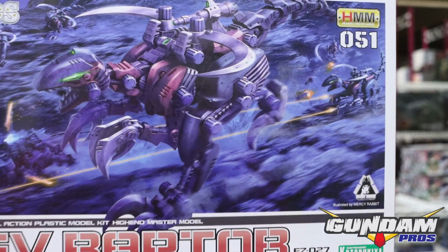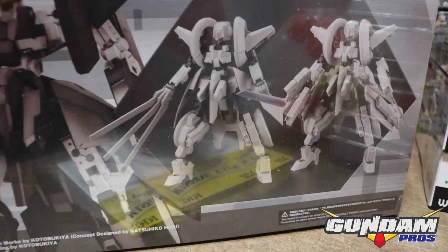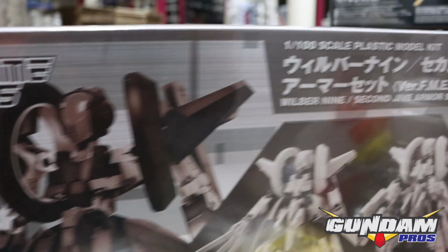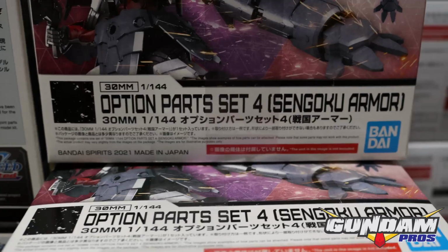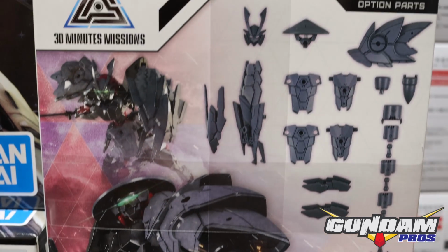We brought back the Rev Raptor Zoid, as it sold out pretty quick last time. For frame arms, we have Wilbur 9 Second Jive Armor Set. And for 30-minute missions, we have Option Part Set 4, Sengoku Armor.